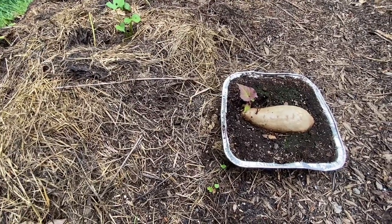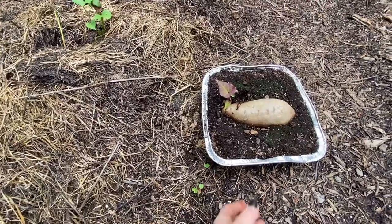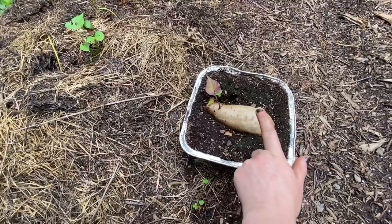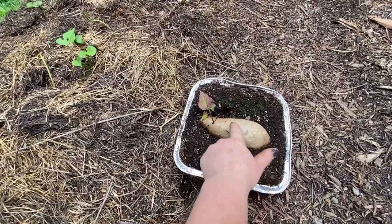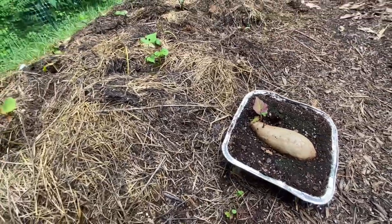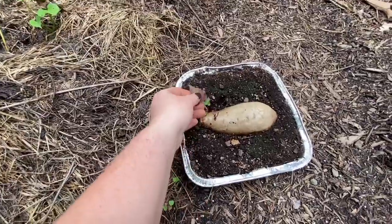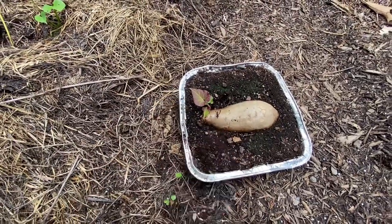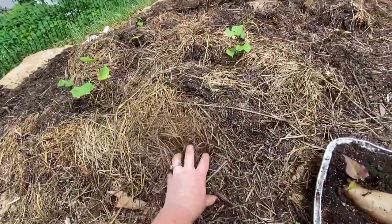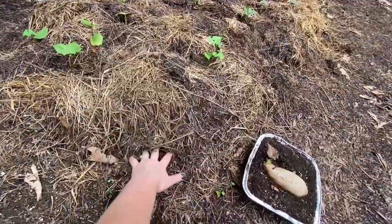Because it only took a couple weeks to start getting sweet potato slips, and once I was getting them, they were going like gangbusters. Now, I had two like this, and the other one rotted, but this one is still good. So I am actually going to just plant this whole potato in the ground because it does have a couple of little slips trying to grow on it. And we'll see if we get anything. I think I'm just gonna put it right in this little corner here.